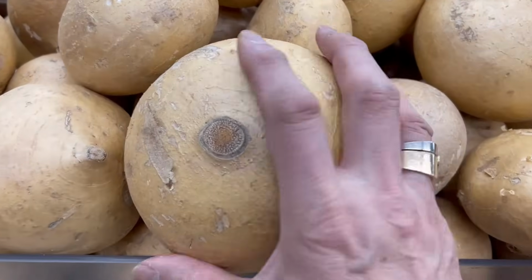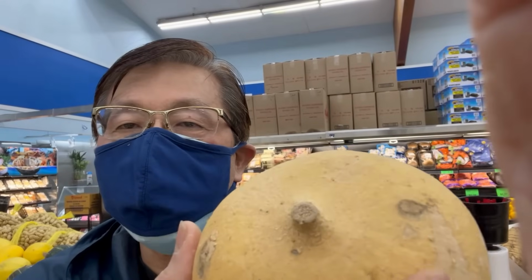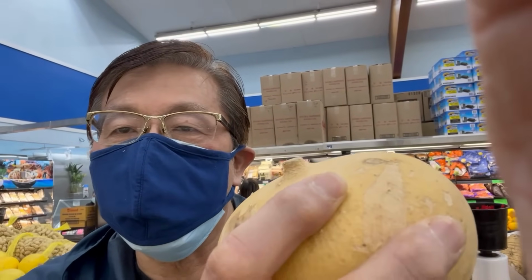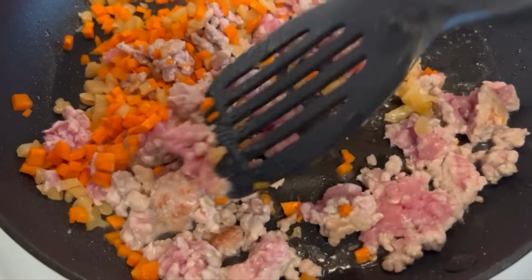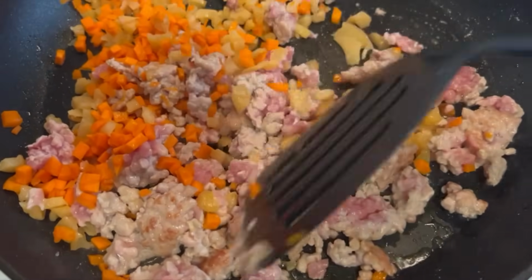So this is called jicama. It's similar in texture to a water chestnut. You can substitute the water chestnut with this. It has a nice crispy texture. Works really well for dumplings. Stir fry the ingredients. So you can add some carrots right into the pork with the Chinese radish.